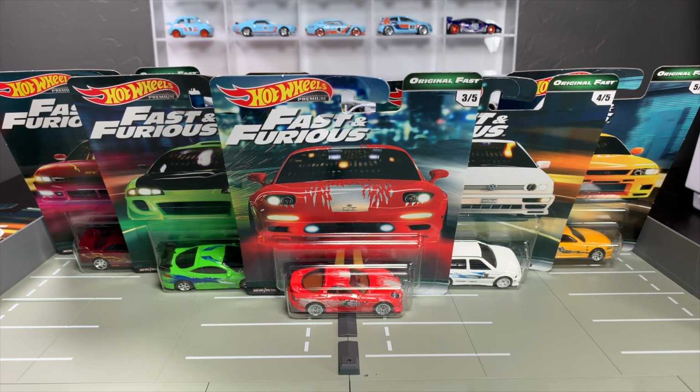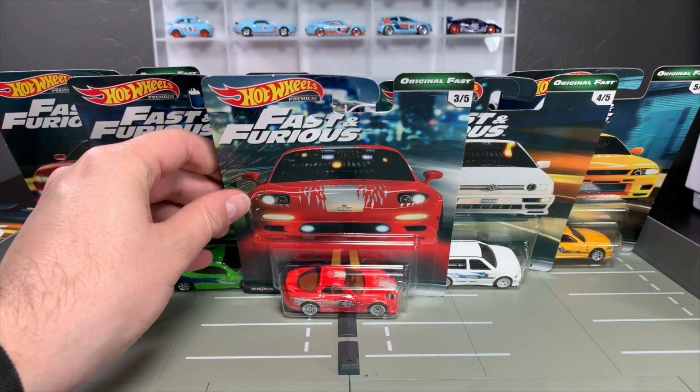Here in the United States, it is the second mix of the Fast and Furious Hot Wheels Premium set. This is called Original Fast. I think you know why. We'll get to that in just a second.